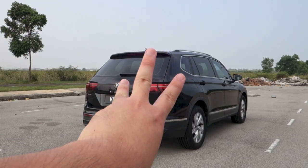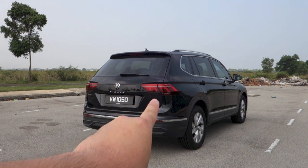There are three ways to operate the powered rear hatch in this 2022 Tiguan Allspace Life.